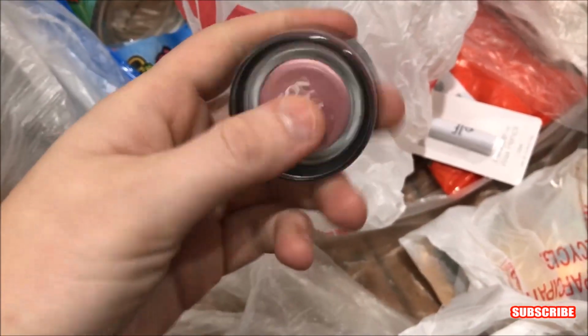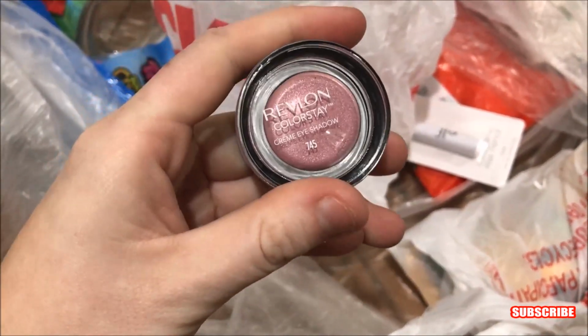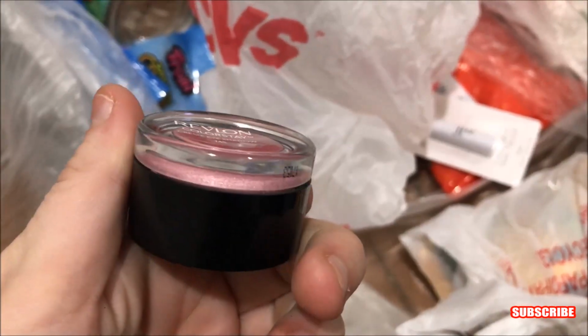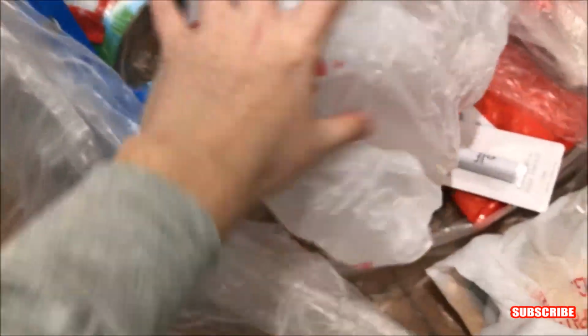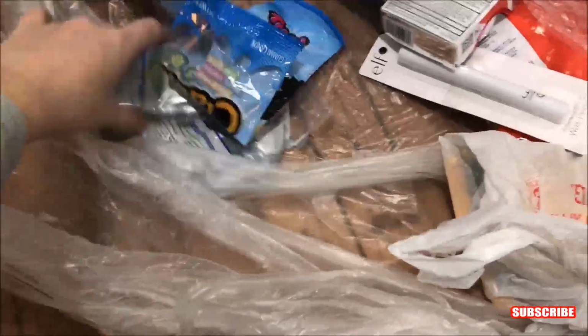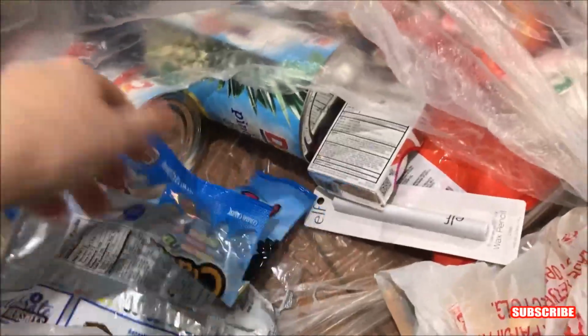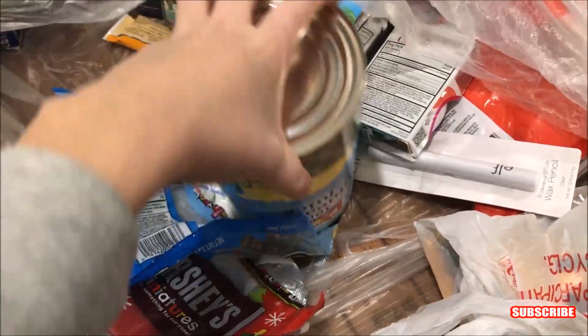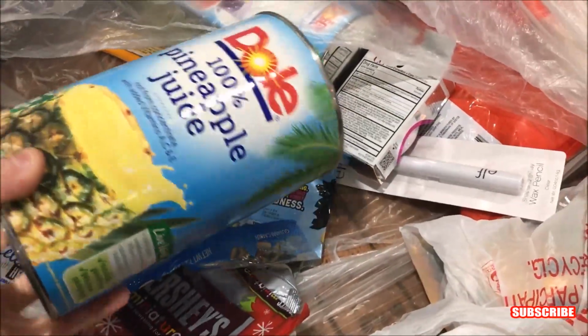Oh, it's makeup. So this is a cream eyeshadow. That's actually a really pretty color. Oh, I like that. Got some empty candy packets.